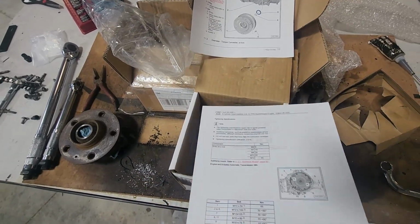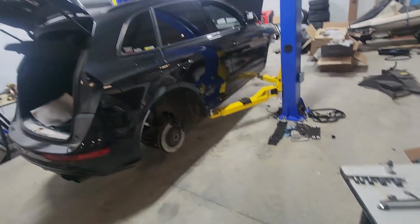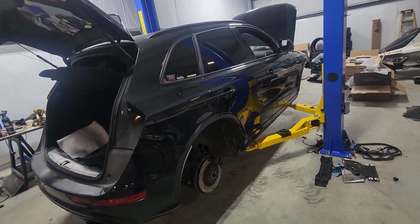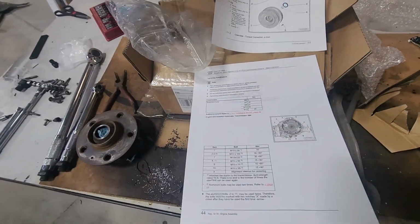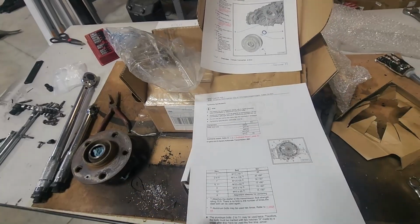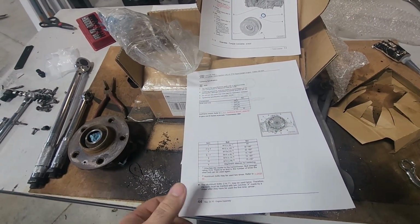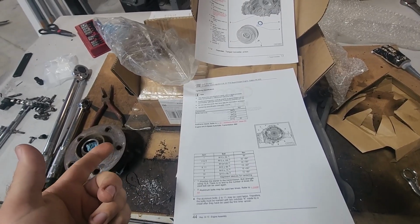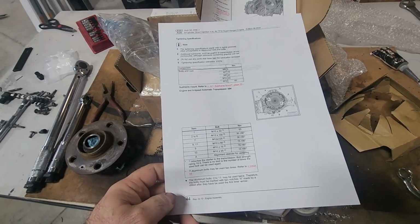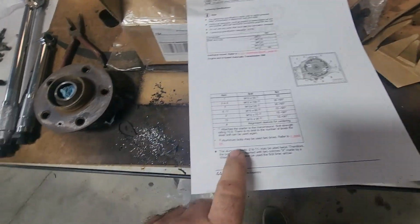So I have every single page of the repair manual, from bodywork to suspension to interior to motor, drivetrain, everything, printed to PDF, because you can't save their PDF. Actually, I couldn't even get their PDF to work. But once I opened it and just hit print to PDF, then I could actually open it and view it. And then I've just been going through and printing the pages that I need. So it shows here, like these transmission bolts, for example.